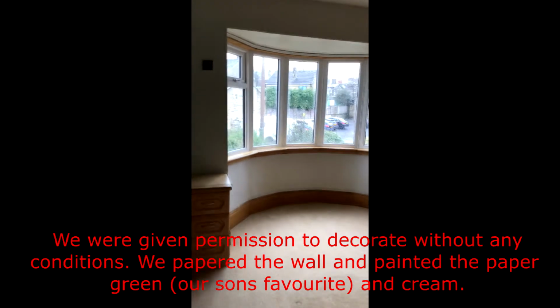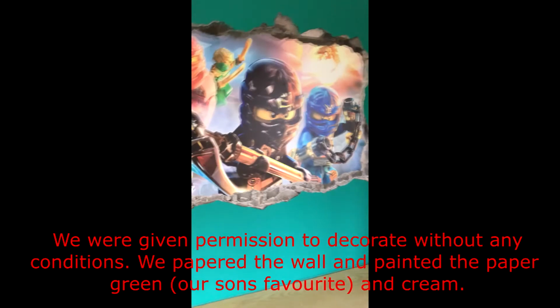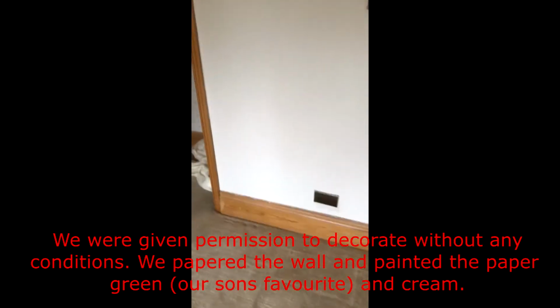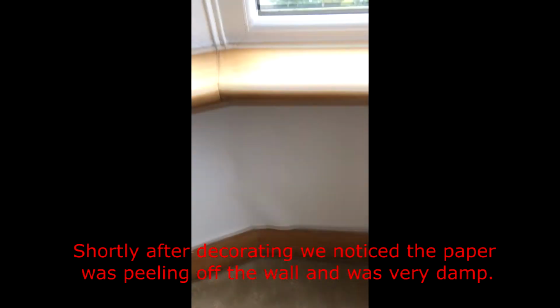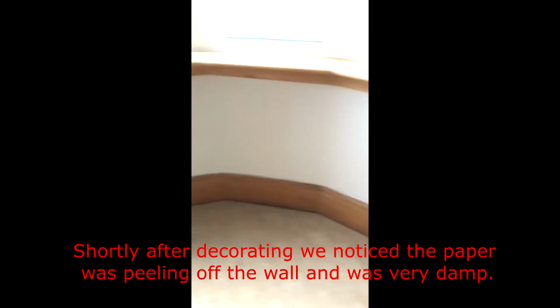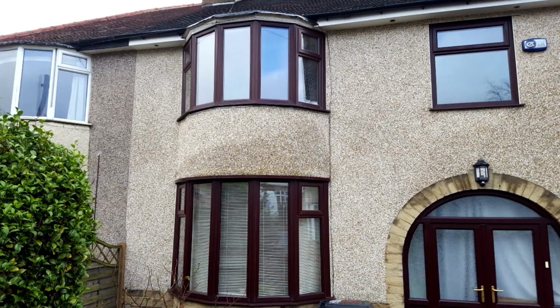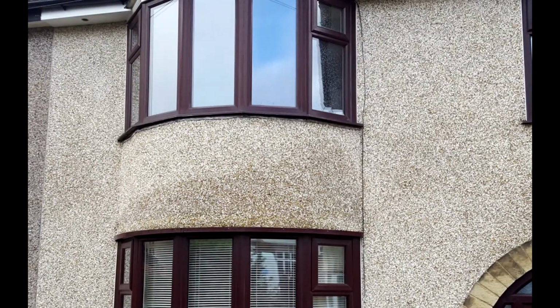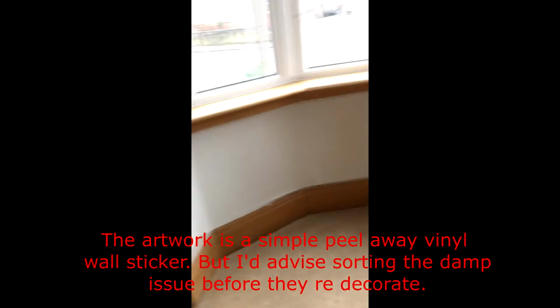This is the front bedroom. We did do some decorating in here, and we had the permission of the people who own it. What we noticed is that the wallpaper was peeling off the wall. Now we've noticed that on the other side of this wall there's damp rising, which we've got pictures of. So unfortunately the wallpaper is peeling off because of the damp and the cold within this wall. So that needs to be fixed before another tenant comes in.